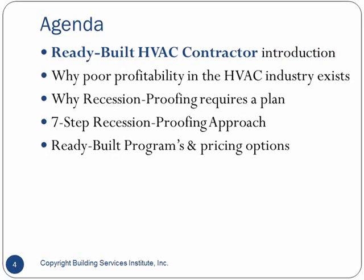The agenda that we'd like to follow today is first give you a brief introduction to who the Ready-Built HVAC Contractor training program is, and then why poor profitability is so prevalent in the HVAC industry, and why recession-proofing requires a plan. And then what is a 7-step recession-proofing approach that you can use to be successful? And then last, spend a couple of minutes talking about the Ready-Built HVAC program and the various pricing options that you have available to you to acquire the programs that we're going to be talking to you about today.